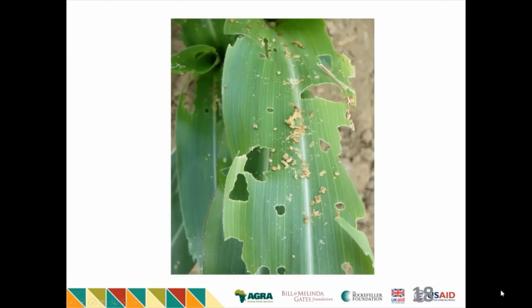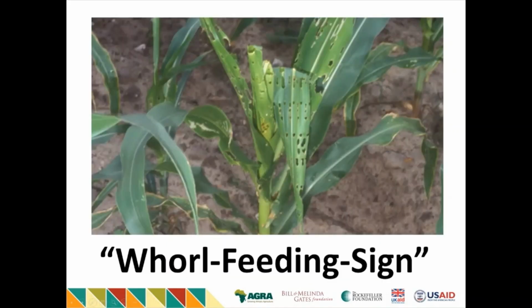Cutting, tearing, and frass indicate the presence of large larvae. Large armyworms leave fecal pellets. They're kind of an insect manure, which is called frass. Frass indicates the presence of large armyworms. As the damaged leaves expand out of the whorl, fall armyworm feeding results in a horizontal series of holes across a pinch in the leaves. This unusual sign is called whorl feeding sign, and it indicates the presence of large armyworms.